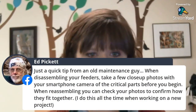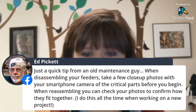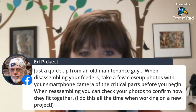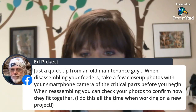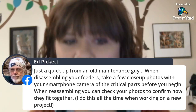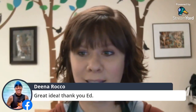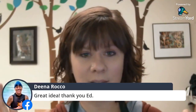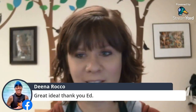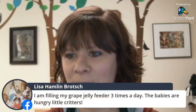And Ed says, just a quick tip from an old maintenance guy: when disassembling your feeders, take a few close-up photos with your smartphone camera of the critical parts before you begin. When reassembling, you can check your photos to confirm how they fit together. I do this all the time when working on a new project. That is a very good tip. Very, very good idea. Yes, the last thing you want is to think you have everything put back together and you have leftover parts. That's always exciting. Dina says, great idea. Thank you, Ed.